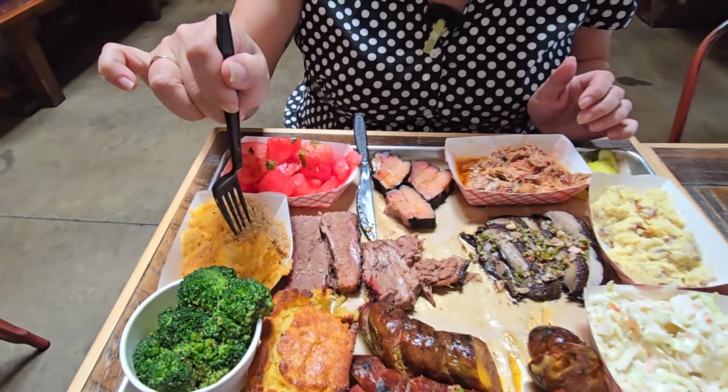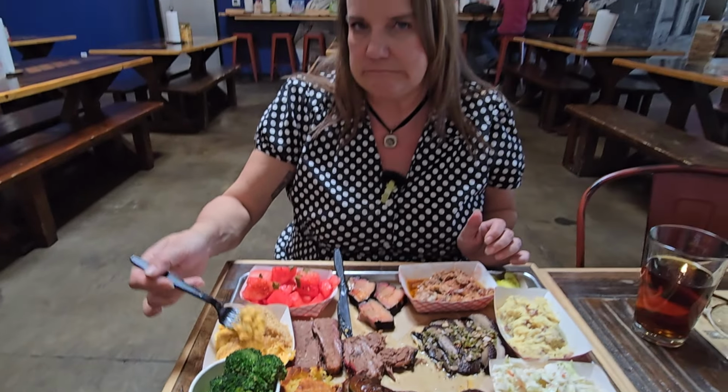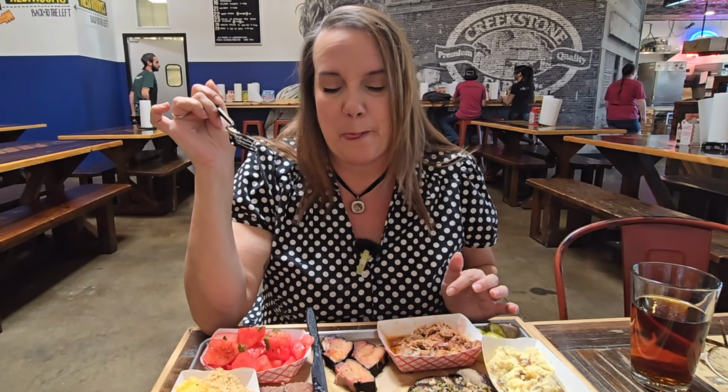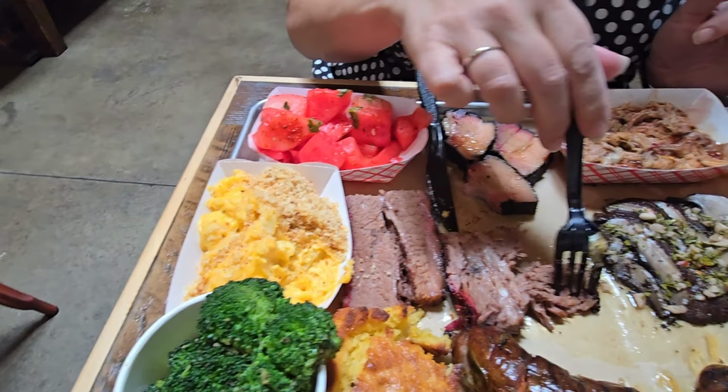Try the extra sharp cheese macaroni. You know, I don't like sharp cheddar. I don't really even like macaroni and cheese, honestly. I know, hate me. Weirdo. It's a cheese lover's delight, but it's just not for me. I haven't tried the brisket either.